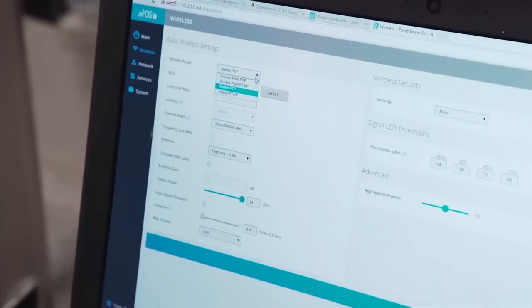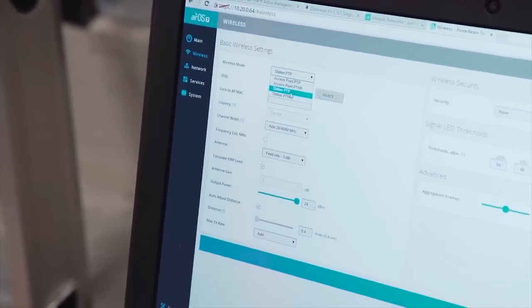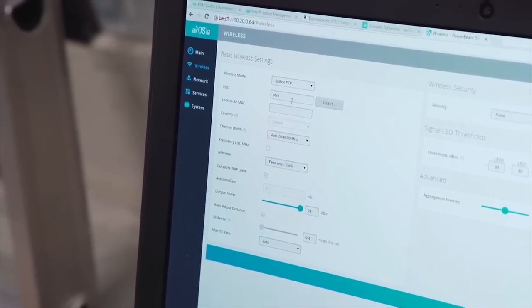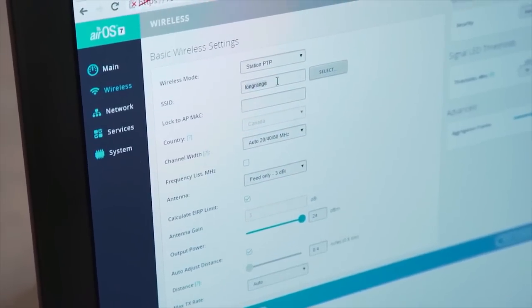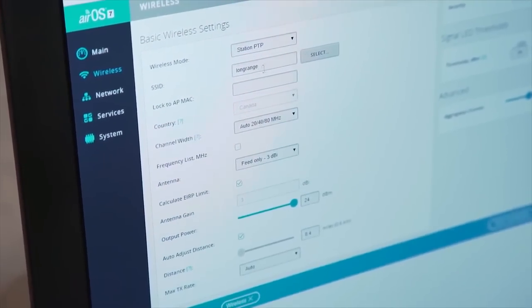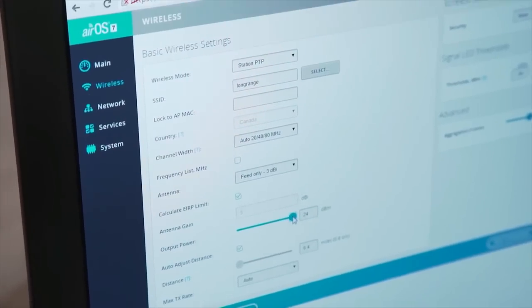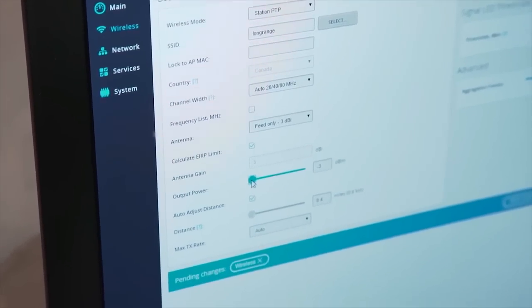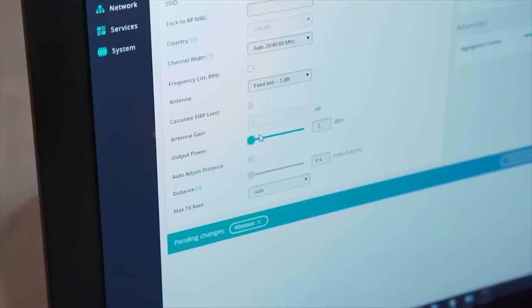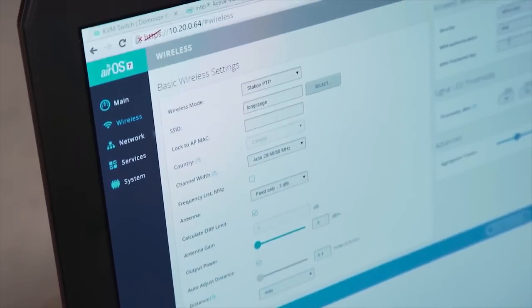Okay, so now that this is set up, we're going to go to wireless and we are going to set up the mode. So this is going to be station point to point. So it was actually already correct. The SSID, we can make whatever we want. This is kind of like just a normal wireless hotspot for all intents and purposes here. Then I am going to turn our output power way down because we are testing at very close range here, and I'm going to leave pretty much everything else on auto except security.